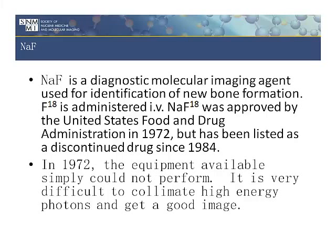new bone formation. So F18 is administered IV as sodium fluoride and was approved by the U.S. government Food and Drug Administration in 1972. And I thought this interesting. When I did my training, I was all excited. When I worked in Dallas, Texas, we were doing research on sodium fluoride indications before it was approved by our government. And I called up the gentleman that trained me, who had been a technologist for 50 years, all excited. And he told me he was doing that 30 years ago. And I found that fascinating.